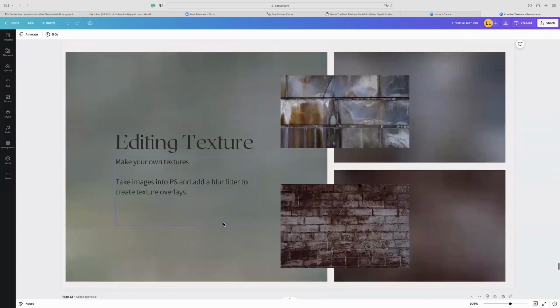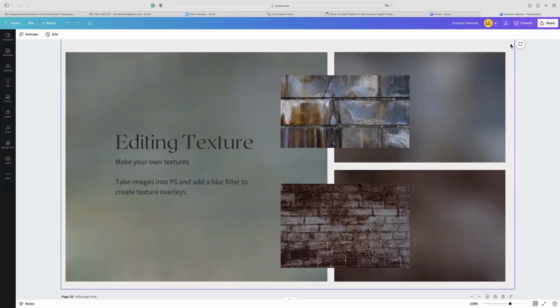So you can make your own textures. What is fun to do is when you're out shooting and maybe you shoot a brick painted wall or some stone, you can actually take these images into Photoshop or a program like Photoshop, and you can blur them to create your own textures. So these three solid color images are all textures that I created from the textures that I shot. And so they're just really soft. I did a heavy blur on them and can use them on my own images. You could also use this stone image at a low opacity and maybe blend it on a certain image. I've done a lot of composite images where I will add a lot of texture to them and use things like this to bring that detail out.